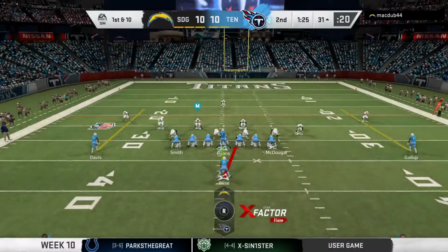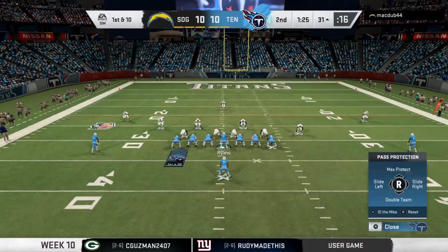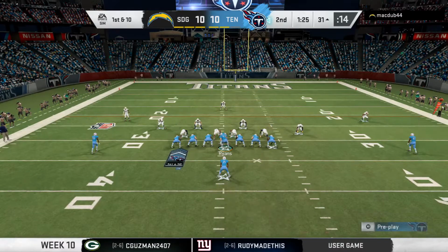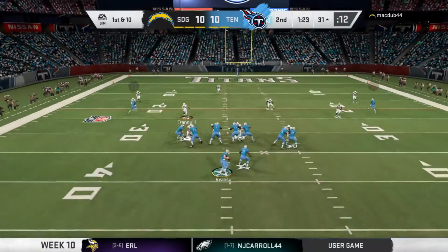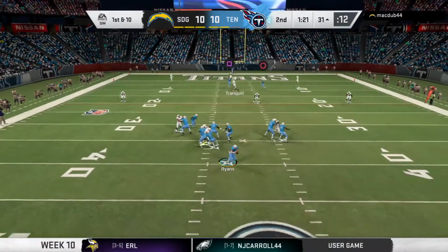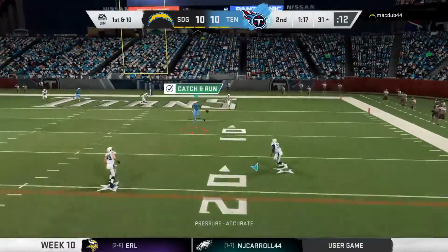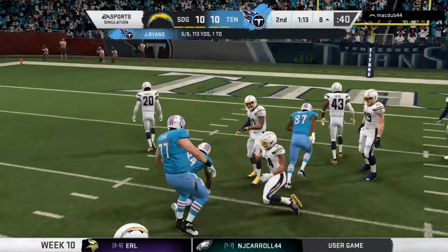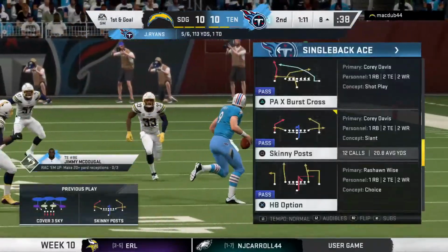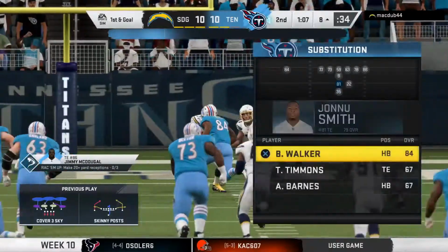Line of scrimmage, the 31 now on first and 10. And let's go. Back to throw. Escaping the pressure right. Completes it to Davis. And he's brought down, but not before he reaches the 8-yard line. 23 yards, the final tally.